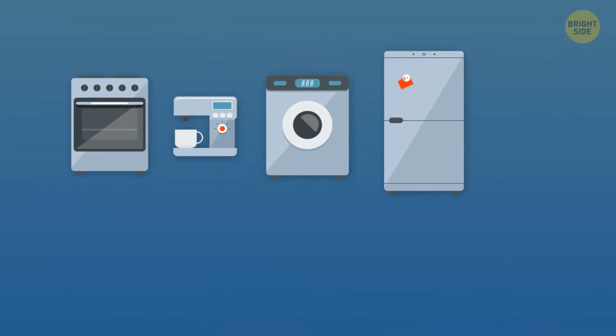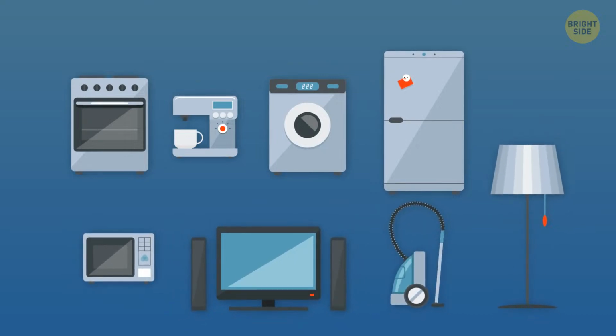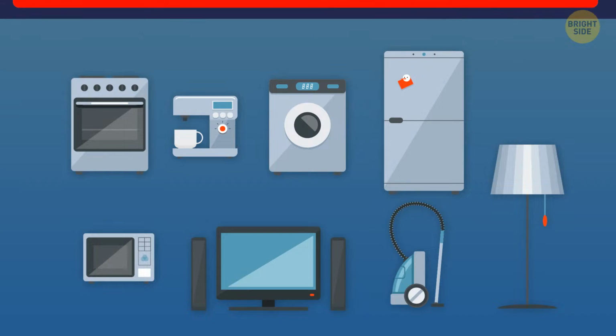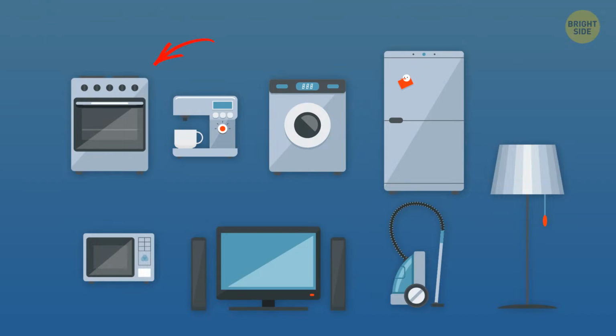Look at the picture and try to figure out what doesn't fit here. Right, it's the gas stove. All other devices run on electricity.